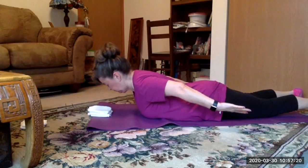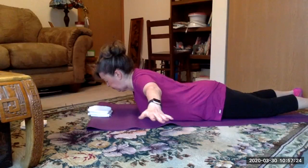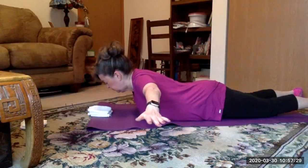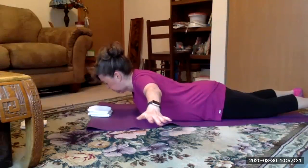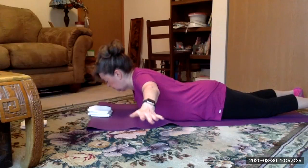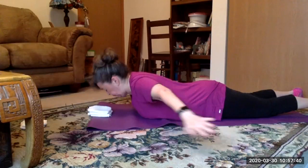And then inhale, and the arms come out to the side. And exhale, stay here, take some breaths. And inhale to prepare, and exhale to return.